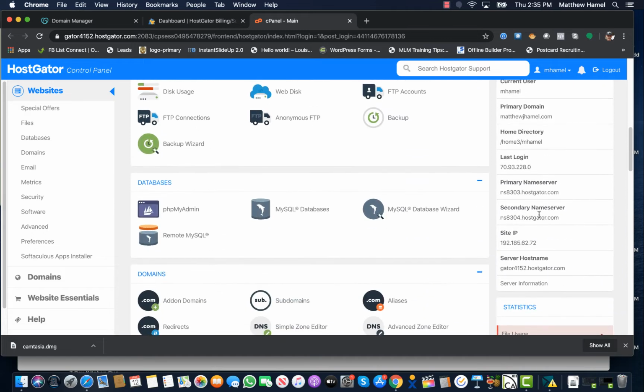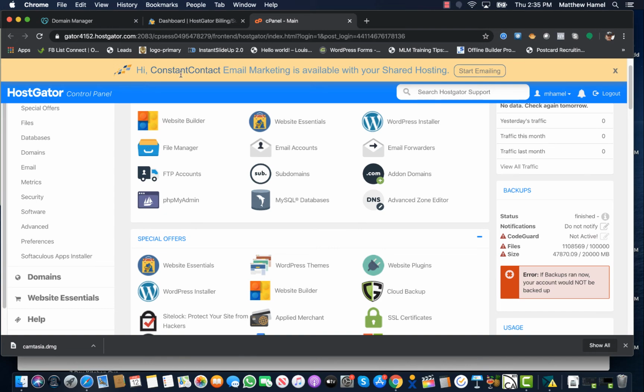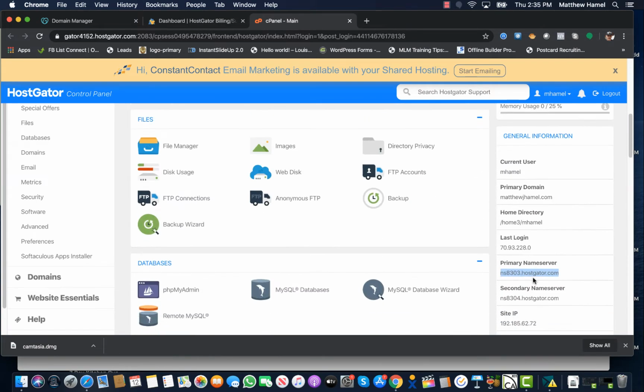And your name servers are going to be down here, right? So primary name server, secondary name server. What you want to do is copy this. Now keep in mind that you see it's 8303, this one's 8304. The numbers are going to be a little bit different, but you can definitely just remember that it's just one digit different, right?